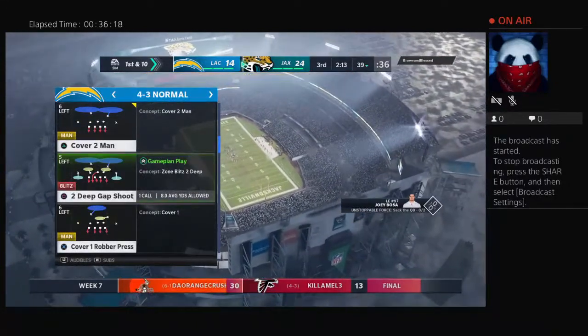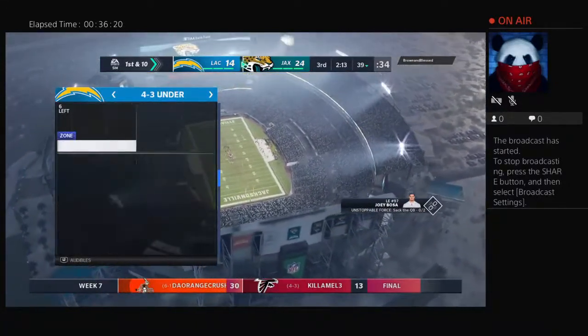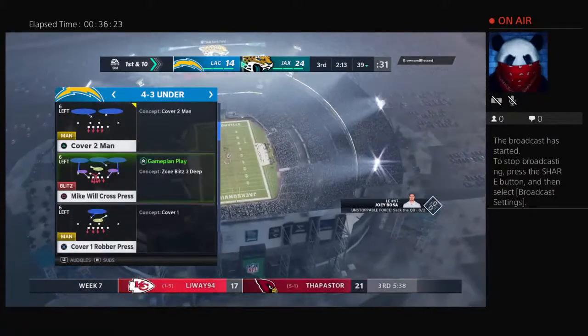It's too bad, isn't it? They were feeling pretty good about it. Only people celebrating? The guys who just gave up that play.